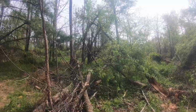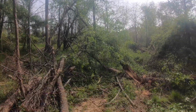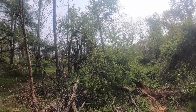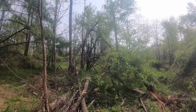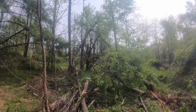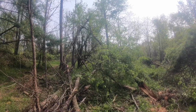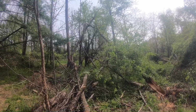So just to show you what I'm up against here, you can see that widowmaker up there. I'm kind of hoping when I pull this cherry tree out, it hits that and knocks it down. I think there's a chance of it. That'd make the rest of this a lot safer. But you know, I'm just not sure what to do yet. I mean, we'll have to figure that out when we get there.